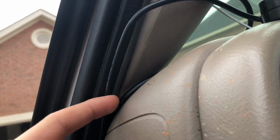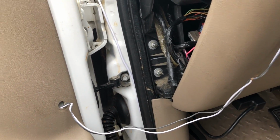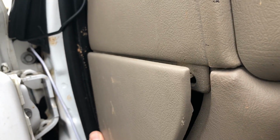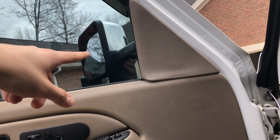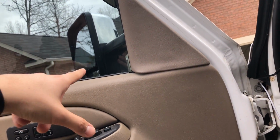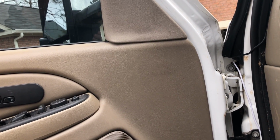That's it. I gotta clean up this mess. I'm just waiting till I do the mod from Boost Auto. I just haven't felt like doing it yet because I gotta take the mirror apart, and for some reason I really dislike doing that. But eventually I'll get around to it before I go to Virginia.